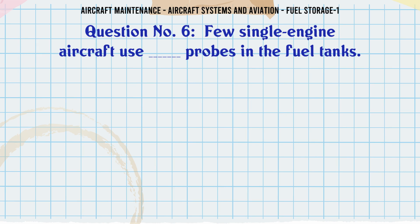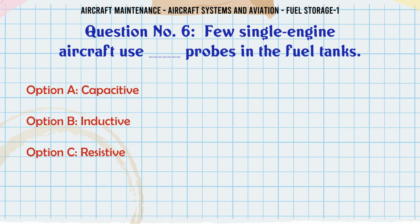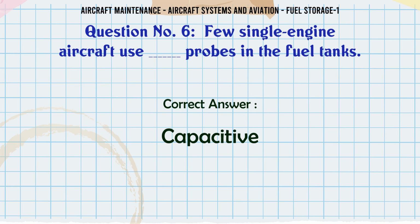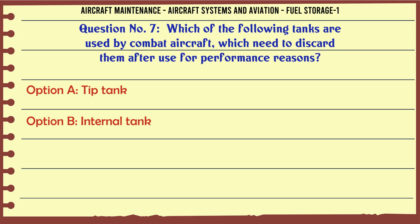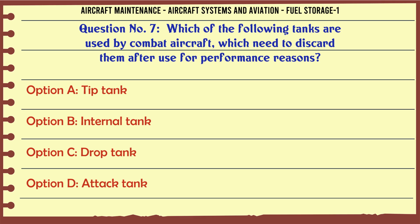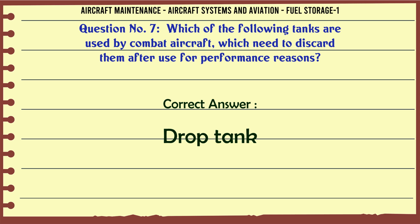Few single-engine aircraft use probes in the fuel tanks. A. Capacitive, B. Inductive, C. Resistive, D. Radiative. The correct answer is capacitive. Which of the following tanks are used by combat aircraft which need to discard them after use for performance reasons? A. Tip tank, B. Internal tank, C. Drop tank, D. Attack tank. The correct answer is drop tank.